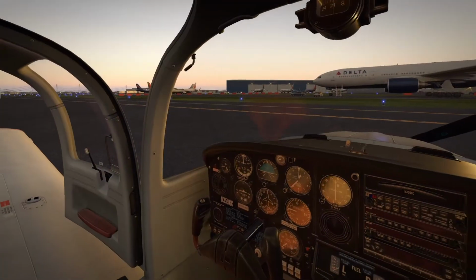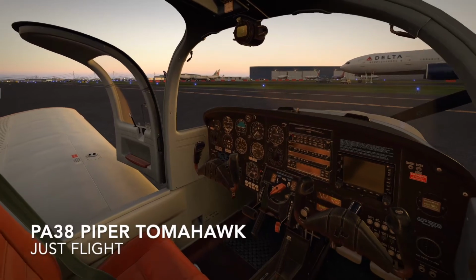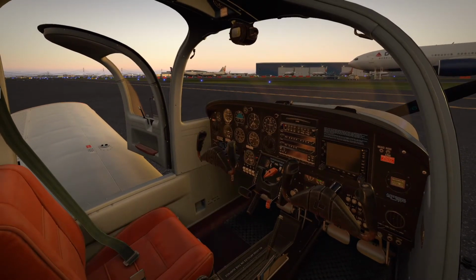Okay, hello everyone. We are sitting here at Paine Field, KPAE, in the Piper Tomahawk, my favorite plane to fly. We've got a beautiful sunset flight coming up, and we're going to take off and head south to Tacoma Narrows.